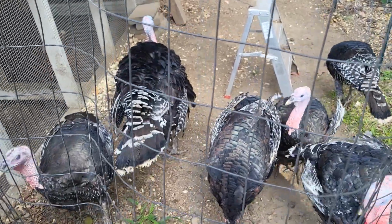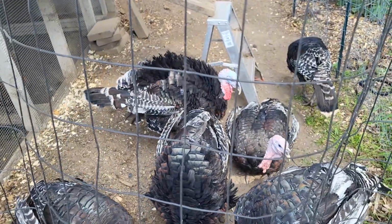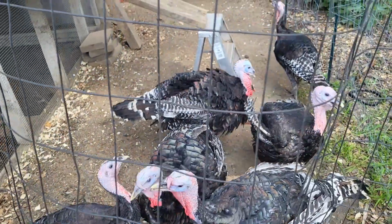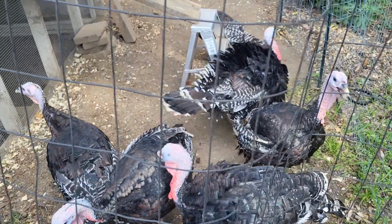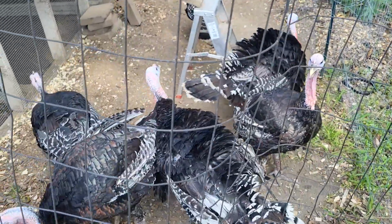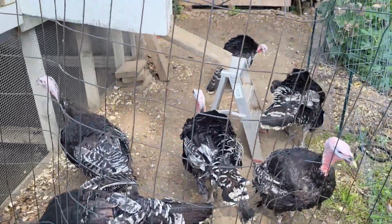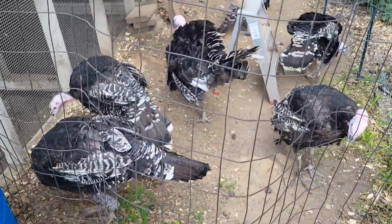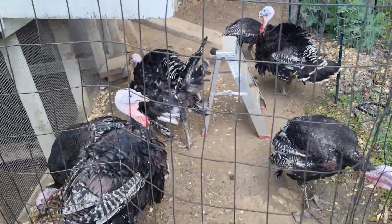So I open up their coop and they're out here early. Usually they hang out in there with the door open, but they're out here, so obviously it's hotter in there. So this area here is not shaded, but when it gets really hot, they'll go in the back, and let me take you back there. So they'll come back here.